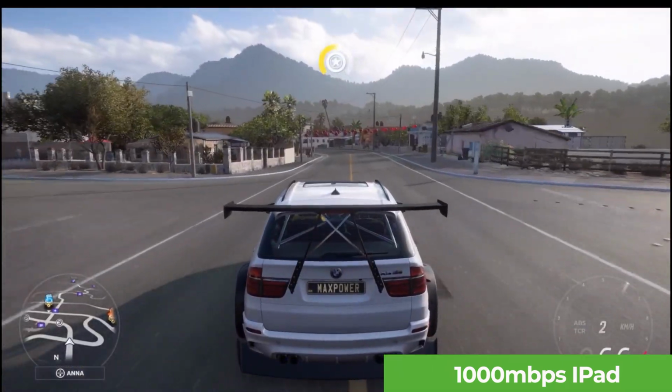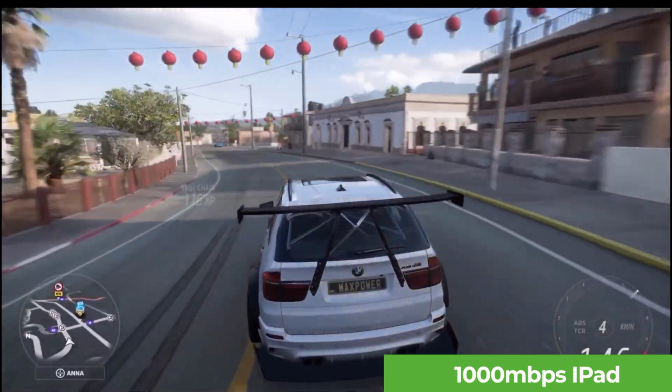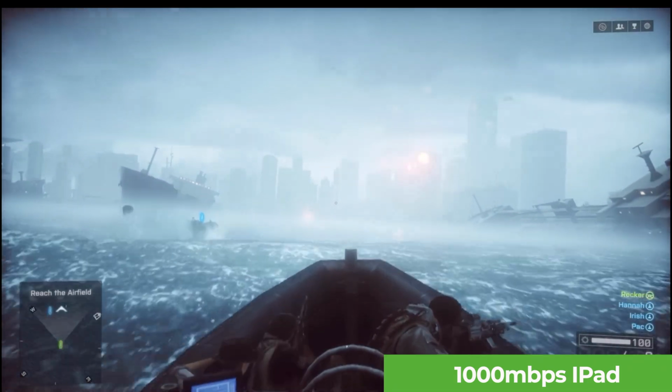And then we get to test out cloud gaming from the Xbox Series X console itself. And if you for some reason want to take the most powerful console out there and relegate your experience to something that's a bit shit, then this is for you.